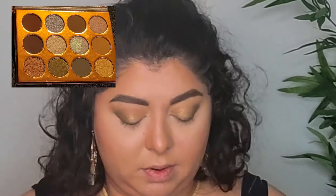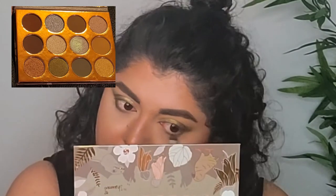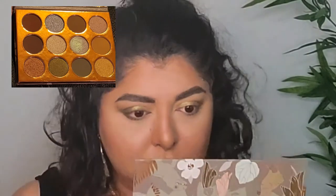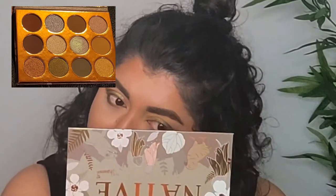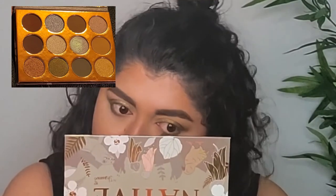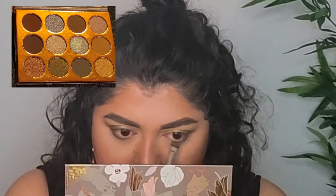They're very, very blendable. And considering how powdery they are, I was expecting actually a little bit more fallout, but no, I barely have any. That looks so pretty. Oh, yes, I like it, I like it, I like it.